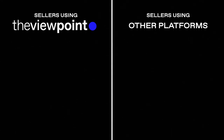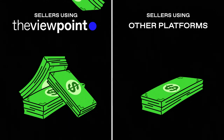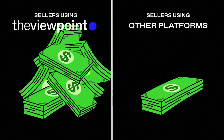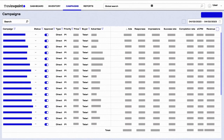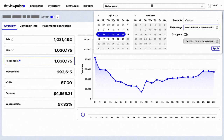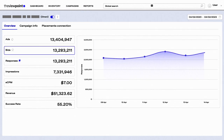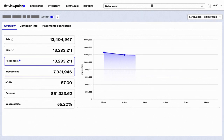And here's the best part. TheViewPoint's fixed pricing model ensures that sellers keep a larger share of their revenue than ever before. With TheViewPoint, you can easily create and manage deals with premium demand partners, monitor your performance, and make real-time optimizations all from one comprehensive platform.